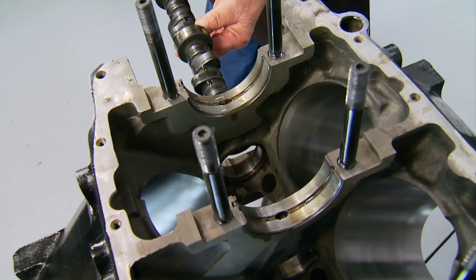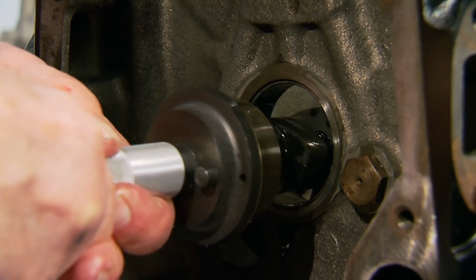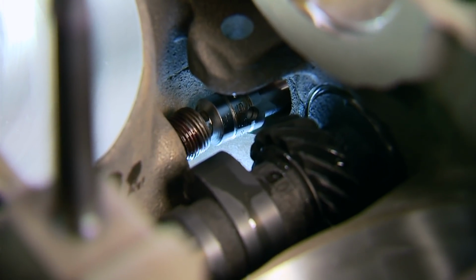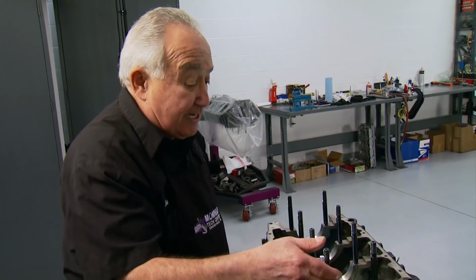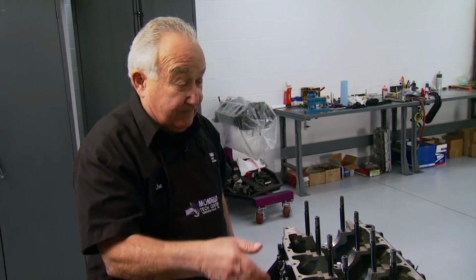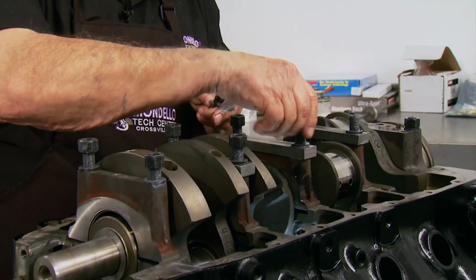In goes the cam now, which by the way is a Comp hydraulic roller with their special pro plasma nitride treatment. Next, installing special front and back oil galley plugs. Make sure that the oil galley plug in the back has got a 40 thousandths oiling hole in it. If it's a 3/8 pipe plug, you will burn up the cam and you will burn up the distributor gear. Guaranteed.